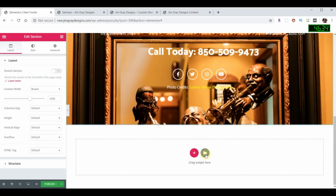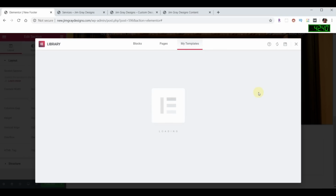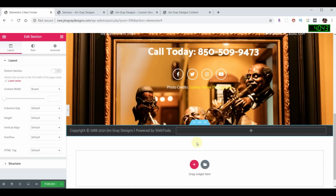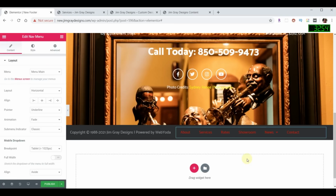Scroll down. We'll choose the folder again. We'll choose the footer bar. We'll insert that. And now, if we come over to the widgets icon, you'll see the new nav menu there. Drag that over. And now we have the same navigation. We just need to change the font text to be this same color. So let's figure out what that color is.